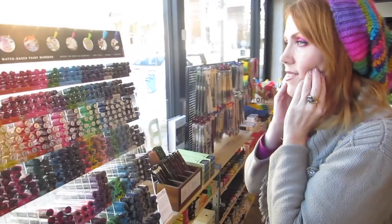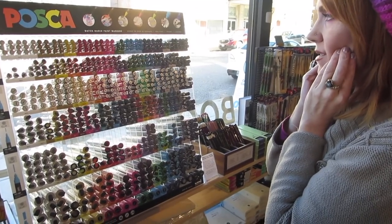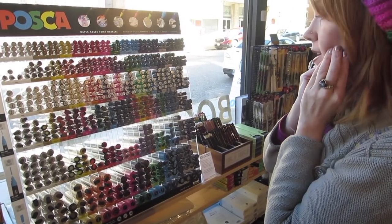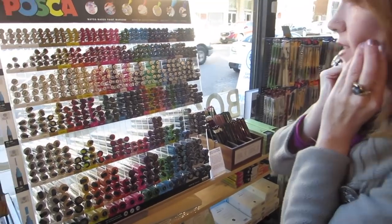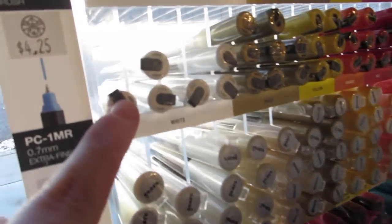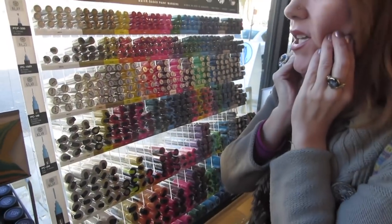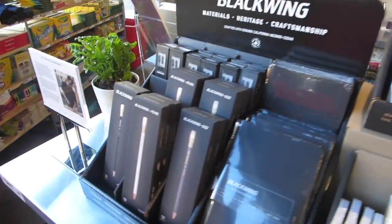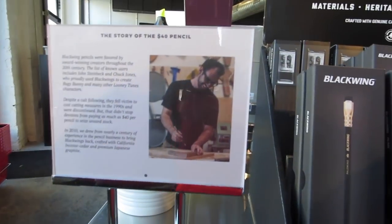It's the wonderful thing they have. They have an entire display of Posca water-based paint markers. I've never seen that before. I have one of those in my cart. I love this fine white-tipped one. Ooh! Now I gotta get it. Okay, I'm gonna be back. This is the story. The $40 pencil.